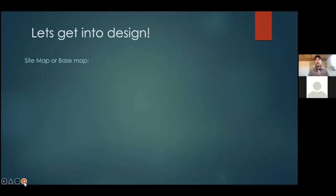So let's get into design. Once we start thinking about designing one place, for the purpose of the workshop today, I'm going to focus a little bit more on an urban environment, a house in a neighborhood, let's say. But I want you to also know that it could be any common scenario, everyone's house, but it can be applied.